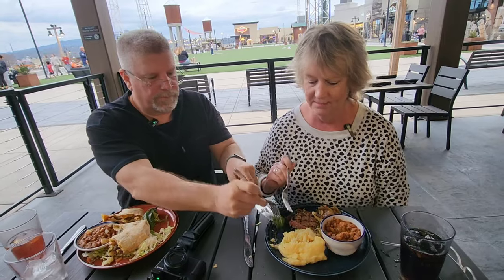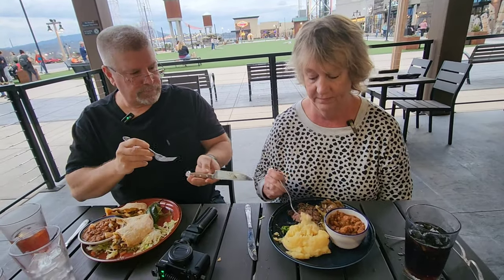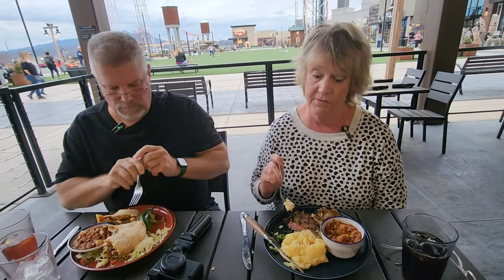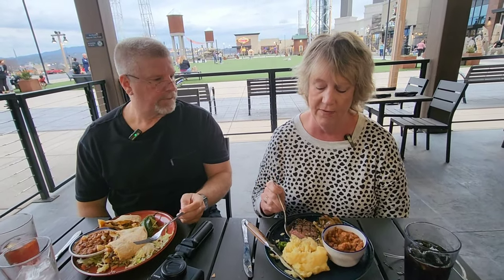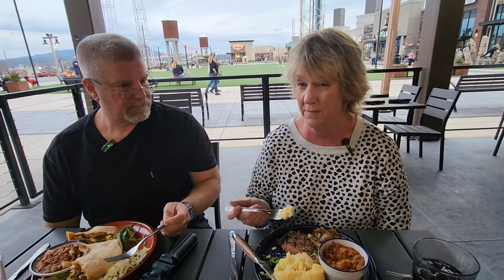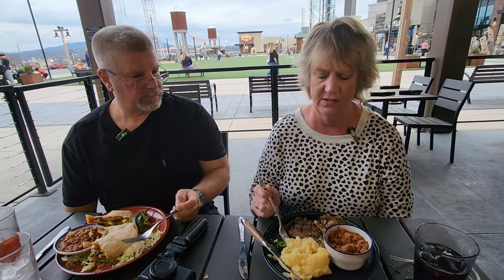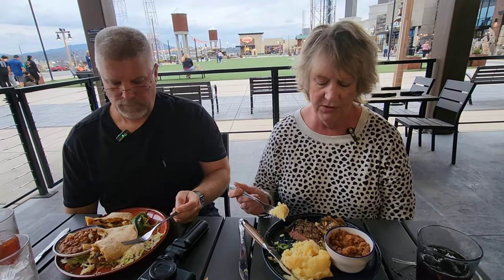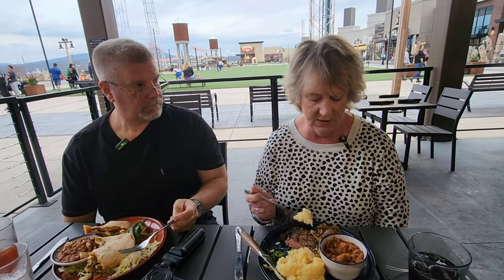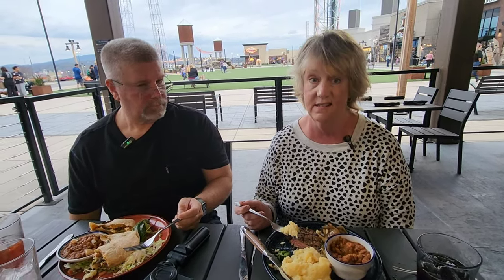Okay, Rich and Jen, what are you thinking about your meal here at Azul? Delicious. The food is very good, very different. I love these mashed potatoes. I don't know what they put in them, corn or something, maybe? Delicious. Yeah. Steak is really good, seasoned just right, cooked to the right medium rare, like I asked, and delicious onions, everything's fantastic.